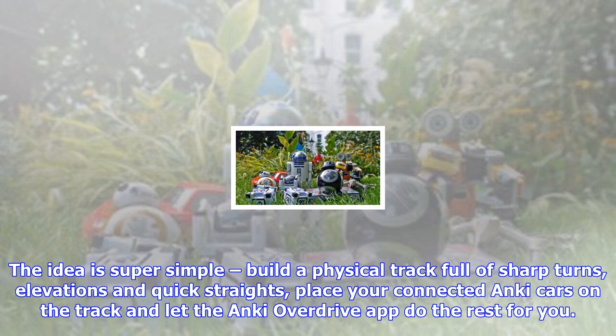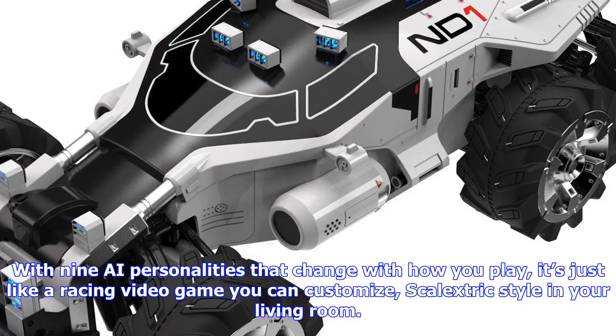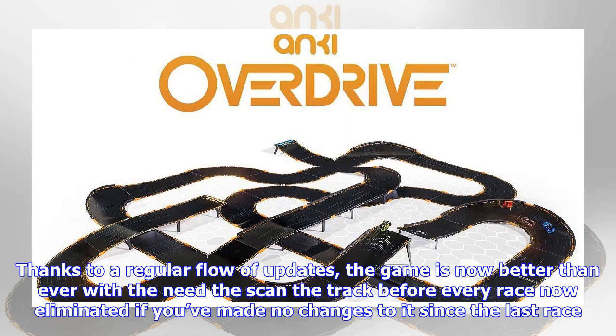Anki Overdrive Starter Pack contents: 2 robotic supercars, 6 curved track pieces, 4 straight track pieces, a 4-car charging platform, 2 riser pieces and 1 tire cleaner. Dimensions: size H30.4, W60.2, D15.3 cm. Pros: starter pack easy to use and set up, and different AIs to battle. Cons: need a smart device to play, expansion packs are pricey.